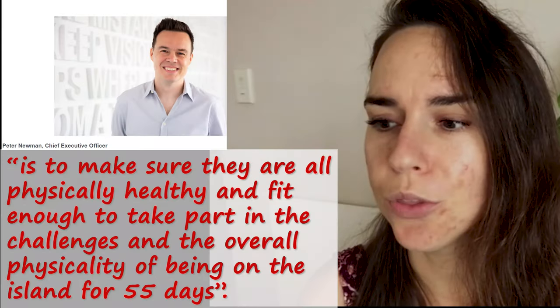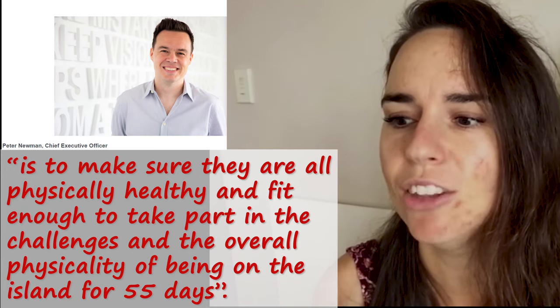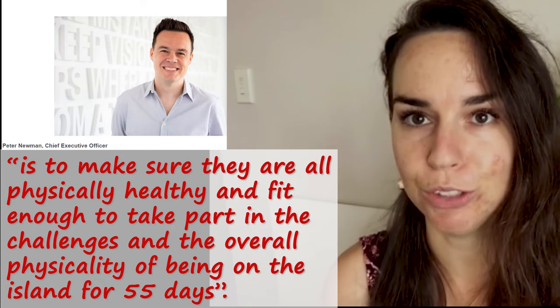"It is to make sure they're physically healthy and fit enough to take part in challenges and the overall physicality of being on the island for 55 days." If that last part of the sentence doesn't give you a hint, it damn well should. Because being overall physically capable enough to live on an island for 55 days is more than what they have in that test. So if it's harder than what's in the test, they're obviously using the test for something else.